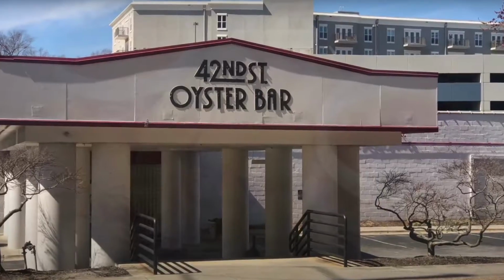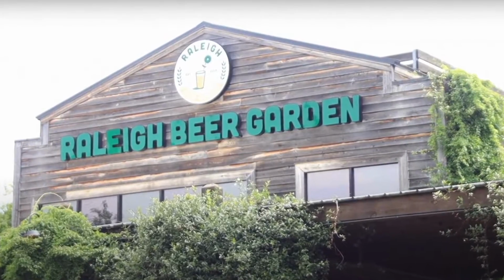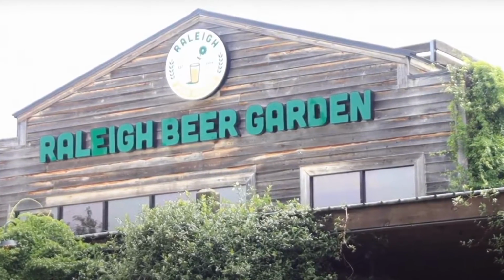Today, this is the part of Raleigh where creative professionals choose to work, play, and sleep, often walking from one spot to the other. Longtime favorite eateries like 42nd Street Oyster Bar, Char Grill, and the Hibernian Pub have been joined by the Raleigh Beer Garden, which, by the way, is the world record holder for the most beers on tap in any one location at 316 counting.